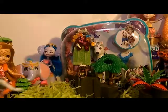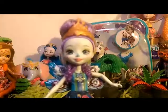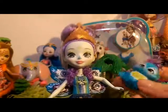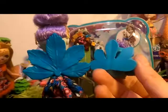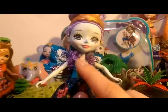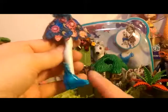Hi, I'm a little bit shy. How are you all? Are you okay? Oh, we're fine, aren't we? She's got beautiful painting on her eyes and her nose, very similar to her little friend, Flap. They've got the same wing pattern on the back of their bottom, and the same colour feathery curls on the top of Flap's head, as well as the frills and curls on Patter Peacock's top. And the same colour hair as well. And the boots have a kind of peacock feathery theme going on as well.